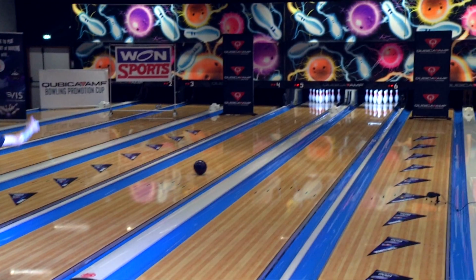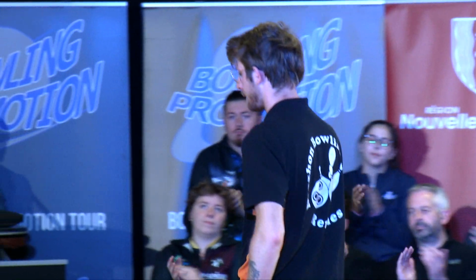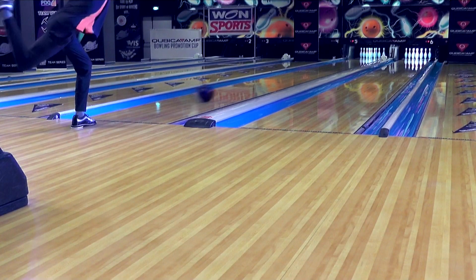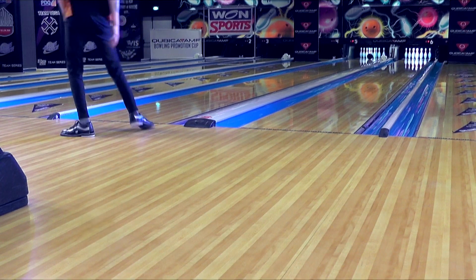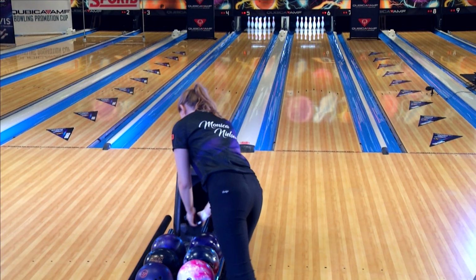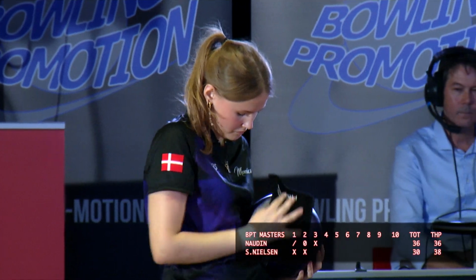Let's see what he can do here. Yeah, it looks further right, and gives him the strike in the third frame. Good shot there by Naudin, back on track. And I think he got his timing a little bit better there, but certainly got the ball out to the right where it needs to be to strike. And he's got all the power he'll ever need. So let's see if he can put some pressure on Monica.